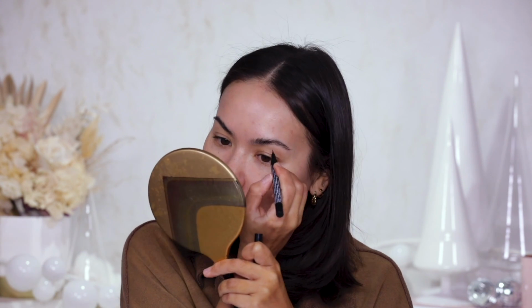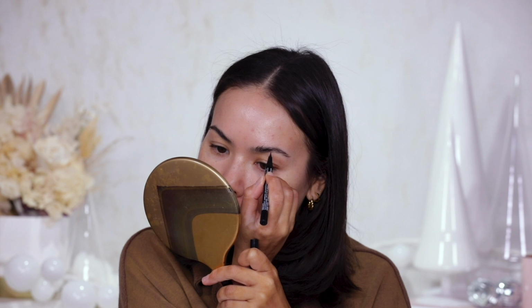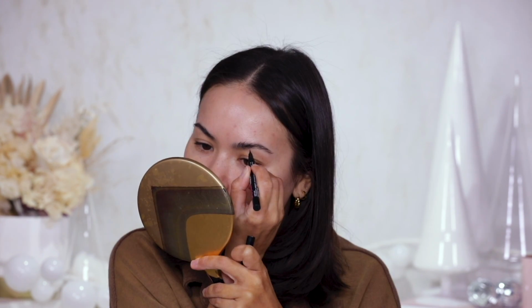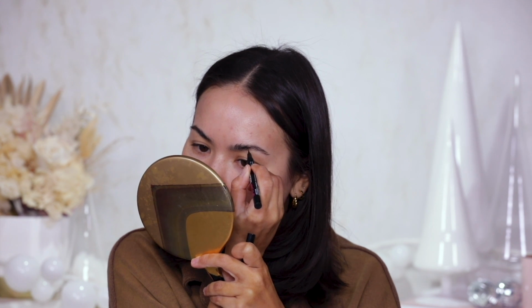Another product that I've been loving for the brows is the NYX Lift and Snatch Brow Pen. I've been using the shade Black and also the shade Espresso nonstop, probably all year long. And it's just such an amazing micro brow pen that can be almost undetectable once you really get the hang of it. But this is great for filling in the brow using the hair stroke technique.